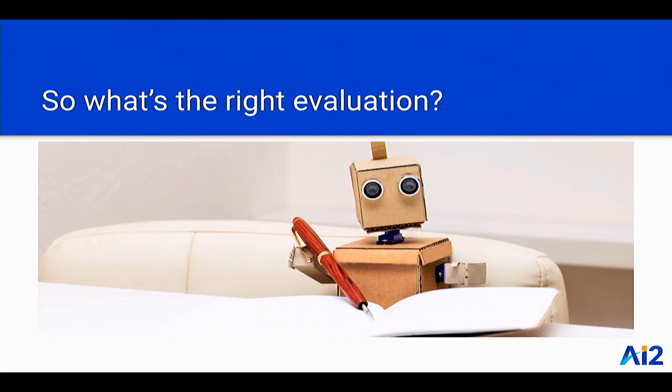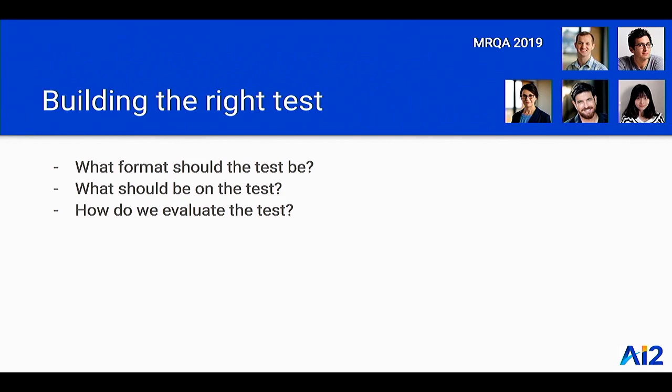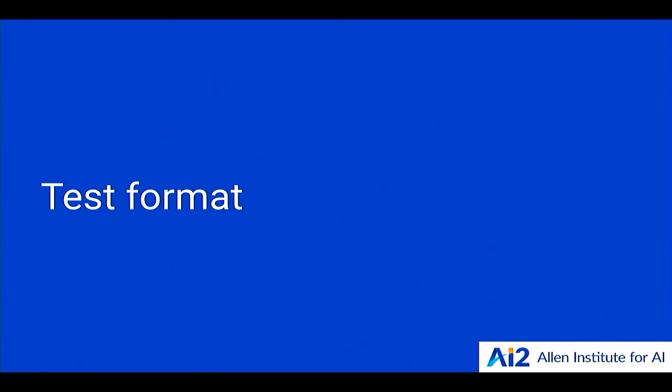So I'm going to talk about a few different aspects of building something like this. First, what format should this kind of a test about reading take? What should be on the test? And then how do we evaluate the test? Okay. So the first part of this, what kind of format should this test take?